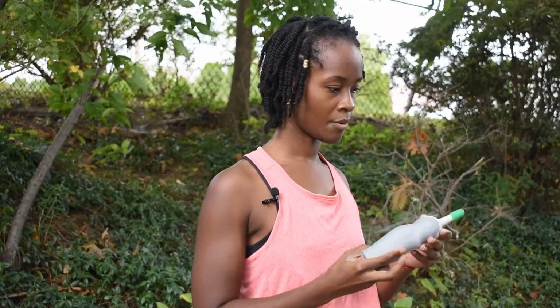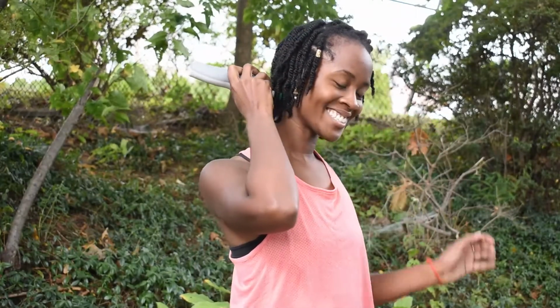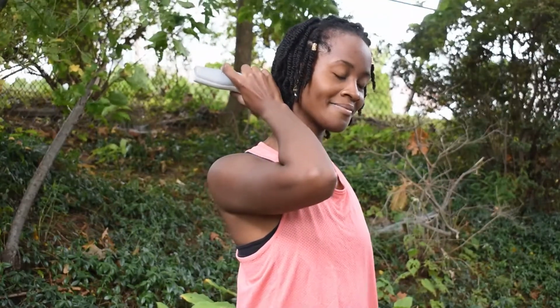The AtlasBIOvib is easy to use. Simply turn it on and press it into the muscles right at the top of your neck. With three different speeds, you can choose how much pressure is applied. You are in total control. Press into each spot for 20 to 30 seconds and feel the muscles loosen right up.